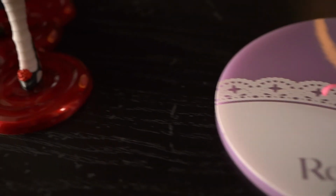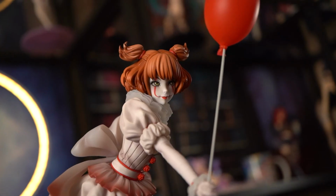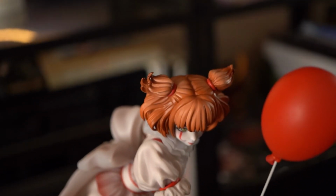All I can say is Good Smile and Alter could learn a thing or two from Koto's Horror Bishoujo series of base designs. Now for the negatives. I have 3. 1. As cute as her style and finish is, the slight reflectiveness on top of her hair takes away from the evil.